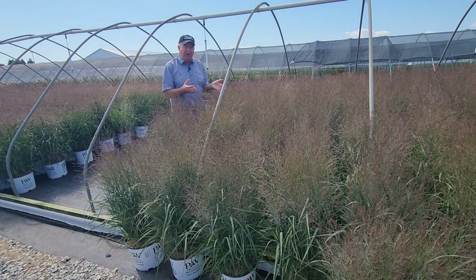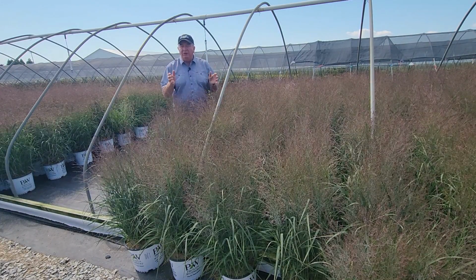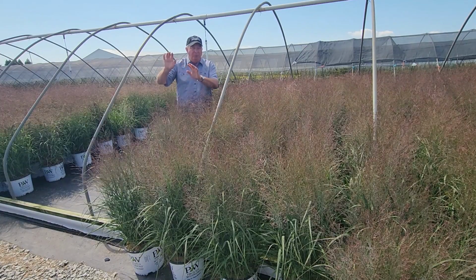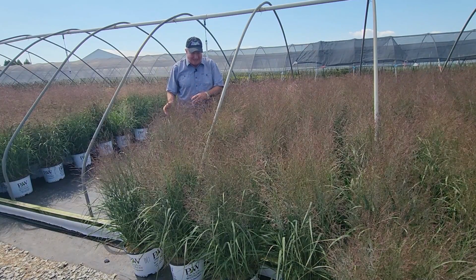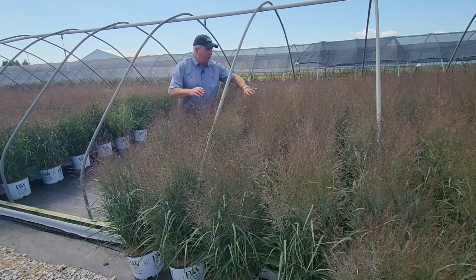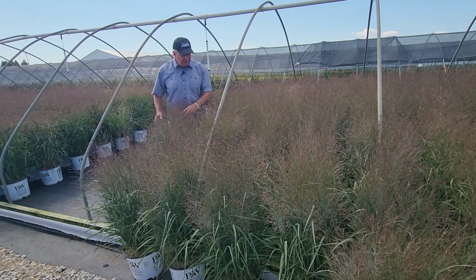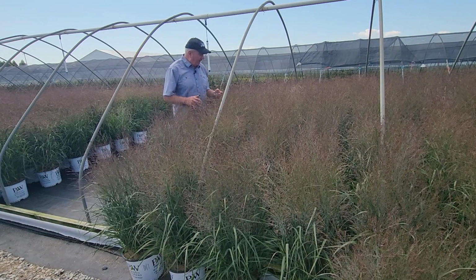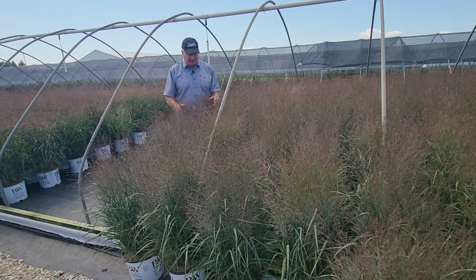It's a perfect plant for putting somewhere near your home, or perhaps somewhere where you can even watch it out through the window on a breezy day, because that gentle movement that happens when you have these plants in your garden is what really brings, I think, our garden alive in so many ways.